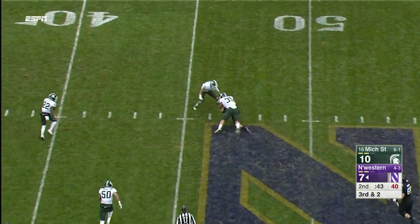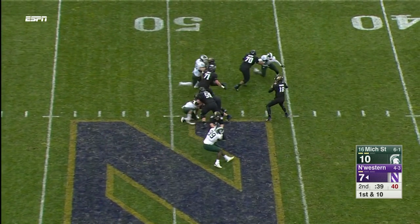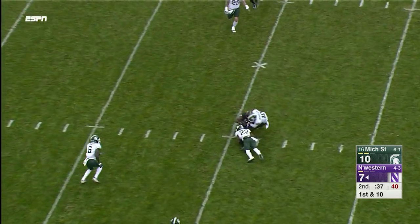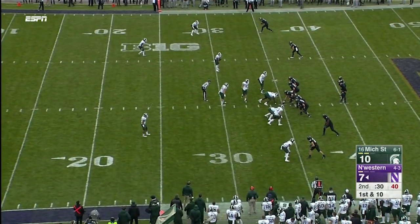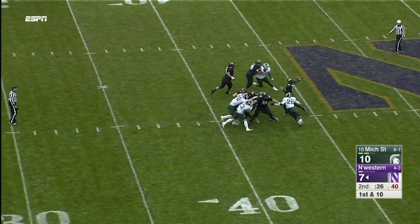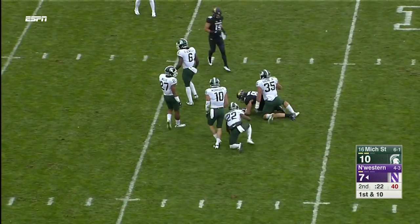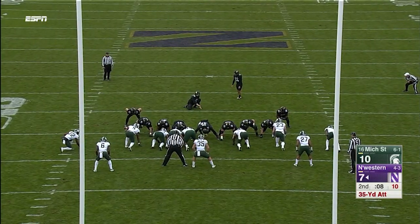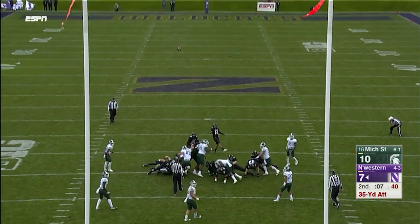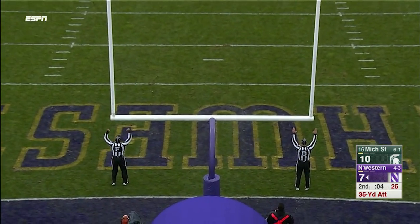Here's Bennett Skoranek. And he picks up Wildcats in Spartans territory. Thorson completes. Saved his best for the latter part of this quarter. Thorson downfield, caught by Skoranek, a first down inside the for the tie. 0-2 here.